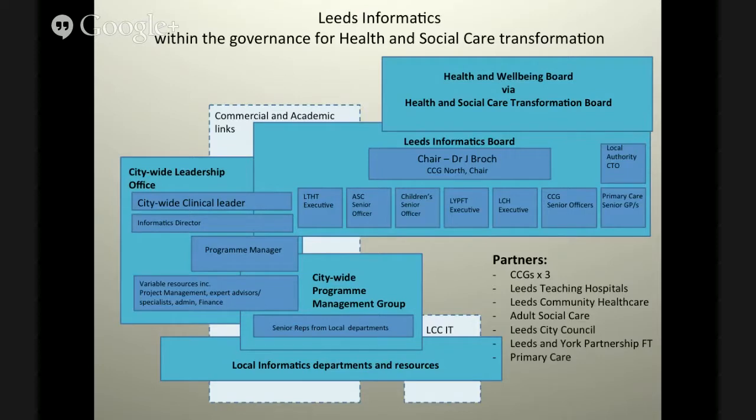So as you can see, it all links back to our Health and Wellbeing Board at the very top there, linking into our Health and Social Care Transformation Board. And beneath that, there's this Leeds Informatics Board. So we're working across health and social care with all the key players.